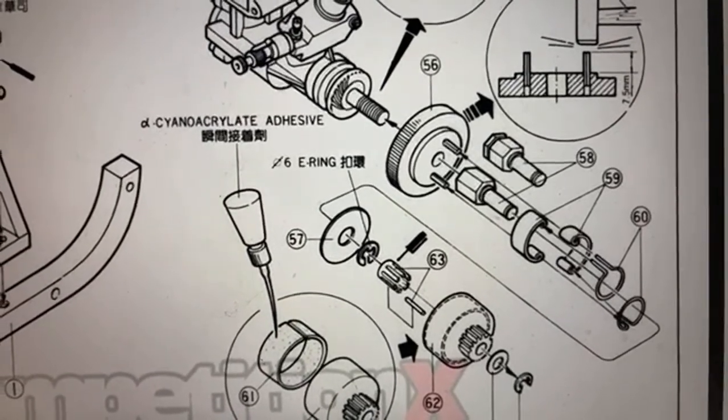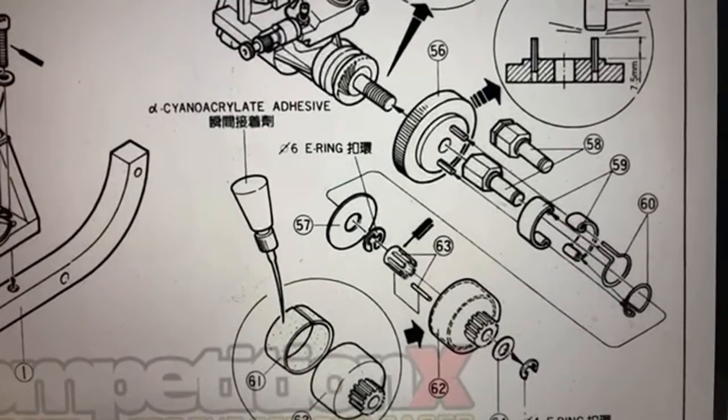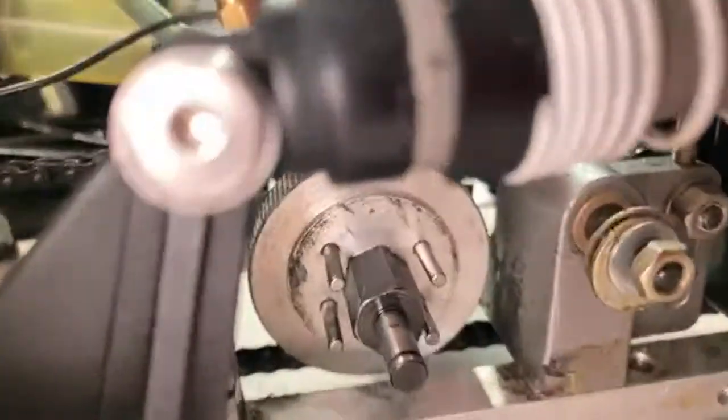Rebecca Pope says, look at that flywheel. Yeah, so there is a clutch spring. That's right, Bob's RC. Yep, the flywheel I have is the incorrect flywheel.